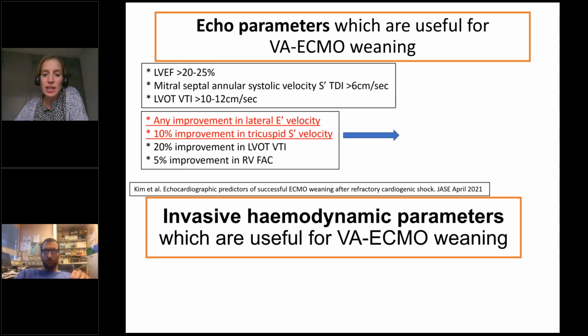There's this very interesting article that was published last year in the Journal of the American Society of Echocardiography, where they, for the first time, used pretty load-independent echocardiographic markers to predict successful weaning from ECMO, which I think is especially relevant when we're weaning from ECPella, because your preload will change dramatically when you start reducing your ECMO flow if you haven't changed your Impella flow. So they saw in this article that any improvement in the lateral E prime velocity and a 10% improvement in the tricuspid S prime velocity when reducing the ECMO flow by 50% was related to successful ECMO weaning.